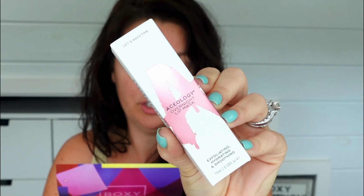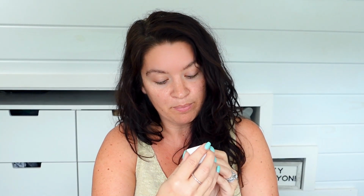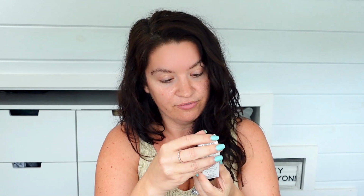Ooh, I wish I would have known about this last night. This is an overnight lip mask from Aceology. It's a $19 product. Oh, you guys know I love a good overnight lip repair lip mask. Again, this one is cruelty free. Okay, cannot wait to try this. This is definitely going in my follow up for you guys because this is going to be something I'm into.